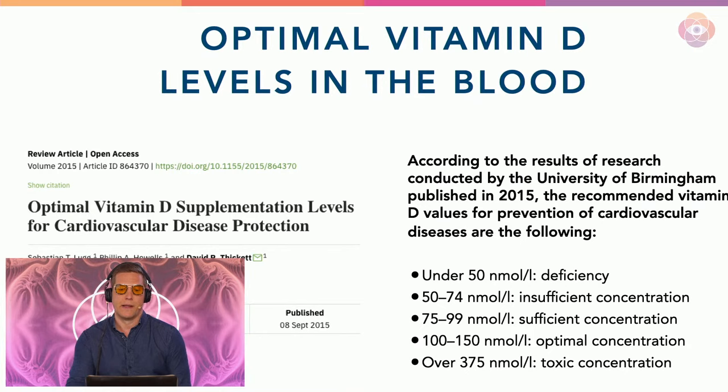So when I measure my vitamin D levels, I definitely want to aim for that. And for me, for example, it means that I should take at least 100 micrograms of vitamin D per day to actually get into this optimal level. If I don't take it at all, it usually drops, but I want to keep it there.